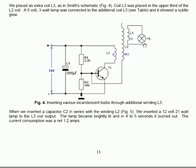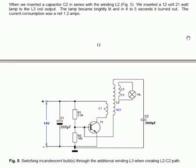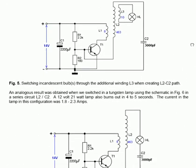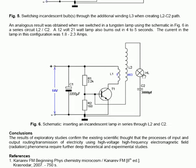You got a very similar result when you put a tungsten lamp in series with the capacitor that's going back to earth from the L2 coil. A 21 watt 12 volt bulb in that position burnt out in 4 to 5 seconds. The current consumption in the circuit certainly didn't go above 2.3 amps. His conclusion was that exploratory studies confirm the existing scientific thought that the processes of input and output transmission of electricity using high voltage, high frequency electromagnetic field radiation phenomena requires further deep theoretical and experimental studies.